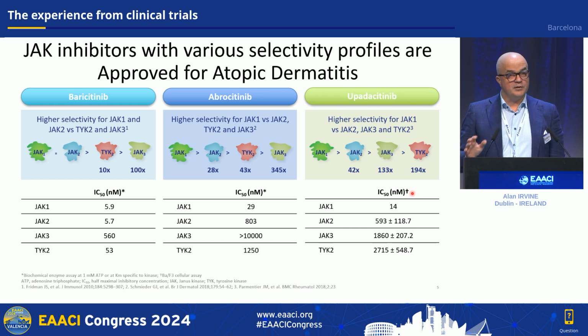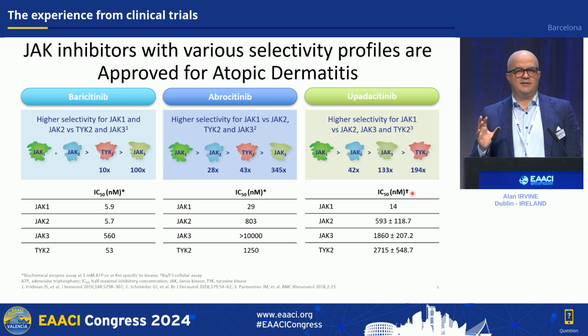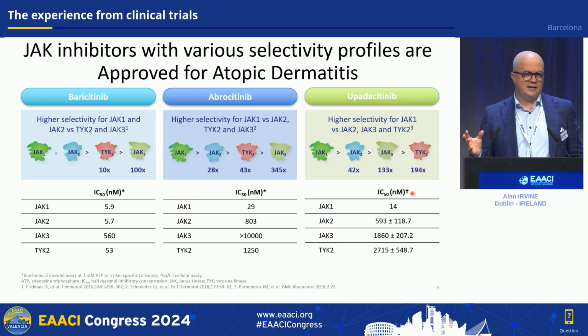So JAK inhibitors, which have been approved for atopic dermatitis, have varying selectivity. You're used to the idea of monoclonal antibodies being incredibly specific, having very specific epitopes, even on a single cytokine. So the binding site might be different for tralokinumab versus lebrikizumab, and so highly specific.